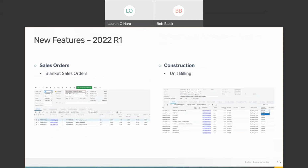Okay. So now I've got a couple of things that I want to show you by going into the application. We're going to look at sales orders. There's a new order type here, and I'm going to show you some really interesting things about that. And then we're also going to look at construction and unit billing. I've got a couple of screenshots here, but we're actually going to go into Acumatica and look at these things.